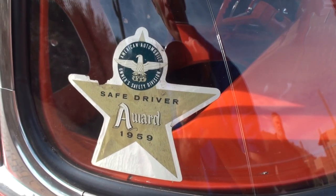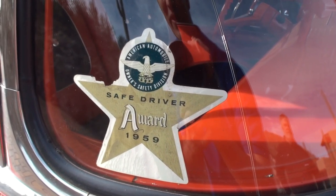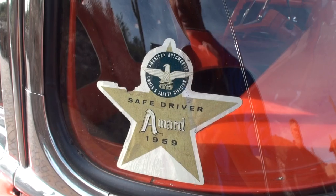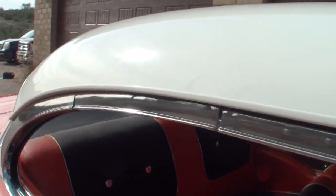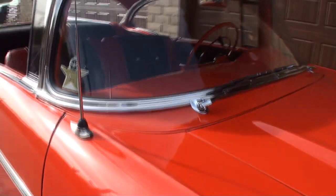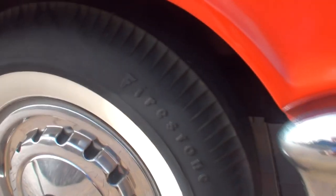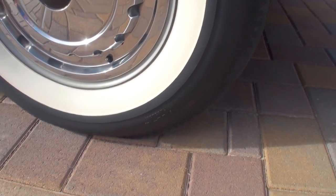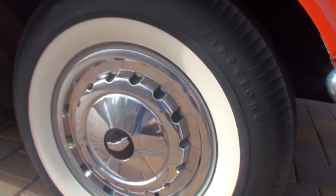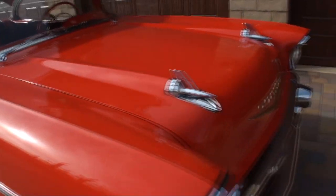Safe Driver Award in 1959. Look at the wonderful chrome for the windows. You can see the pieces there. That's crazy. The Firestone tires, just like that. I know you've already had some companies come out.